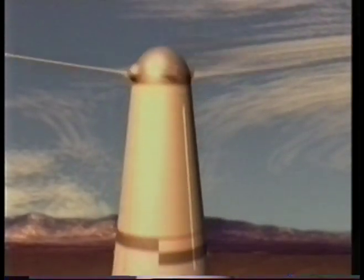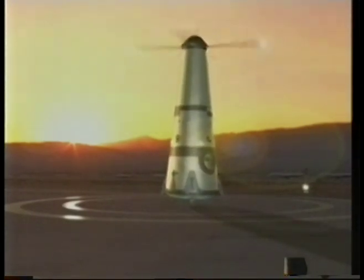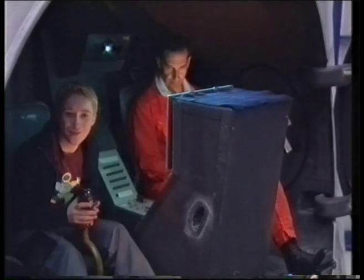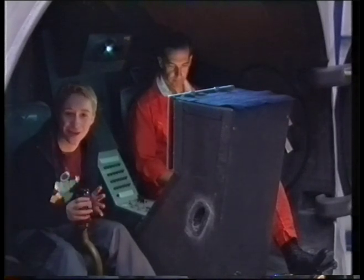Then just before it reaches the ground, tiny rocket engines on the tips of the rotor blades will be fired, allowing the Roton to hover for a few seconds before touching down gently. This test vehicle has a simulator, so I'm about to come the closest I'm ever likely to get to fulfilling my lifetime ambition of becoming an astronaut.